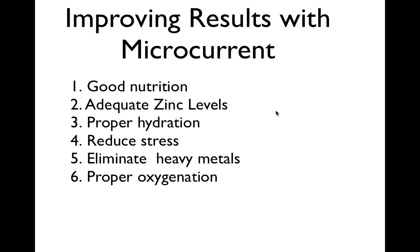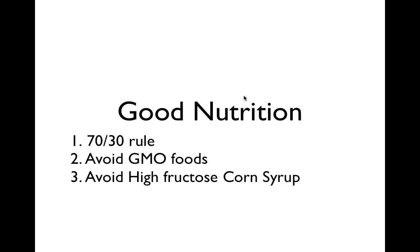And what I like to do is to go through each one of these briefly and go over some pointers. Now, in terms of good nutrition, you know that I'm a big advocate of our 70-30 rule, and that is 70% of your diet should be organic, raw, living food. The other 30% should still be organic, but this can be food that is cooked or steamed. I enjoy a glass of red wine now and then and coffee, but I always make sure the wine is organic and the coffee's organic. Same thing with meat. An occasional steak or chicken, but make sure it's organic and free ranged.